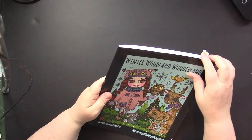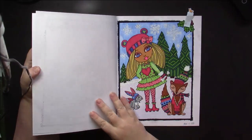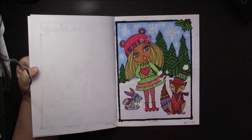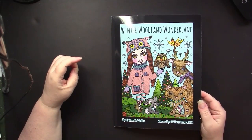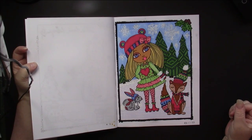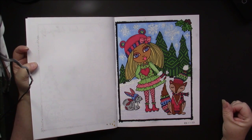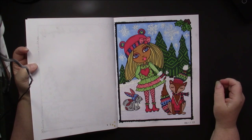Then, another winter book that I've been working in. I did one picture this month, and I really like this one. This is Winter Woodland Wonderland by Deborah Muller. And I used lots of things on here. I used my alcohol markers. I probably used the Bic markings. I used some gold gel pen.